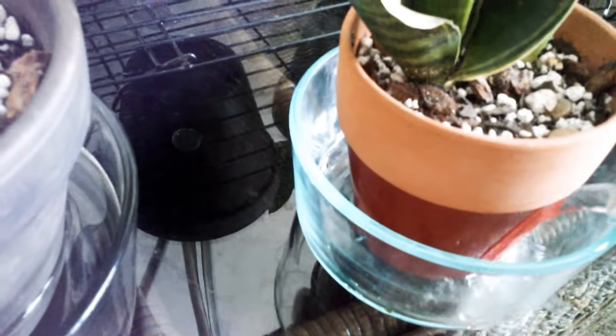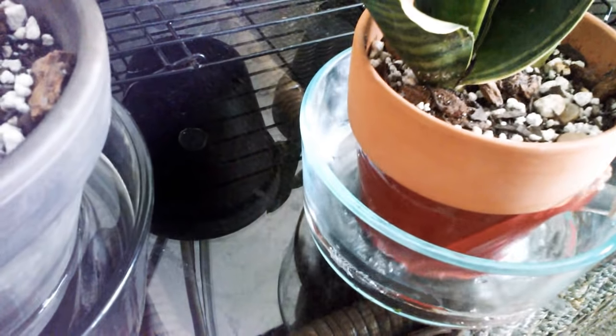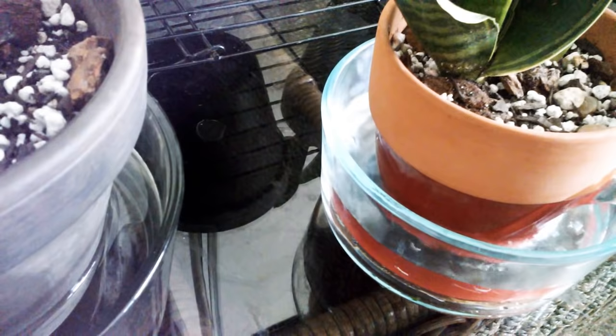And then I'm going to go ahead and pour some in this glass bowl. So these are glass bowls. You could use whatever kind of bowl, but I like using the glass. And so I got her pretty much filled up. You see how much water I have looking through the glass.